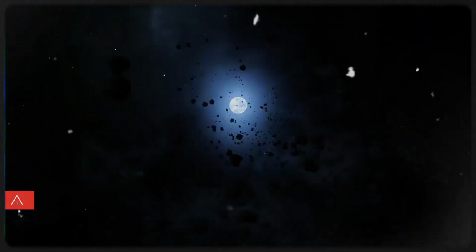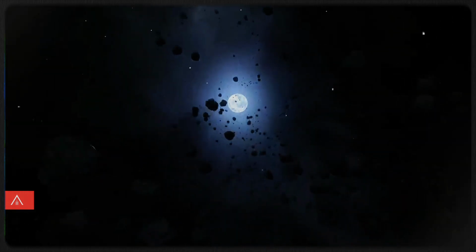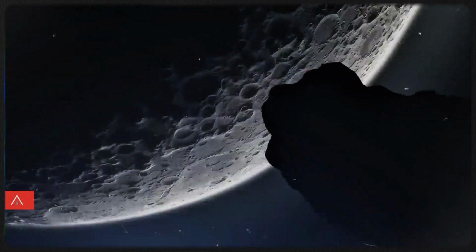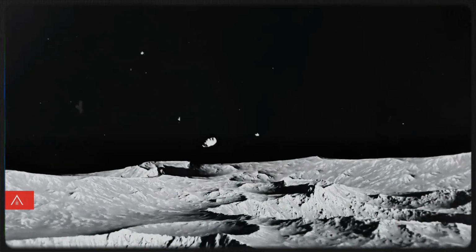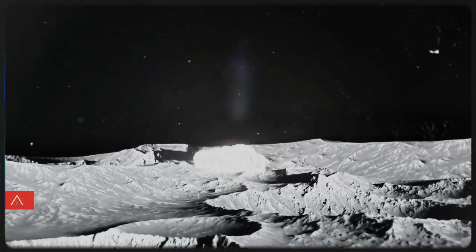And then, of course, the moon also experiences a pretty high frequency of natural impacts. In addition to humans throwing chunks of spaceships at it, the moon gets hit by asteroids of varying sizes, all the way from micrometeorites to metal boulders, each one leaving behind a seismic footprint.